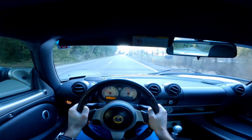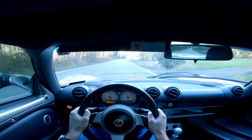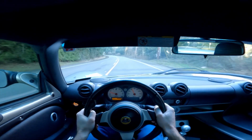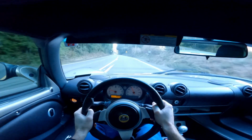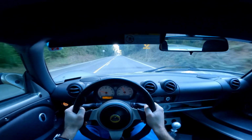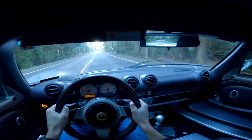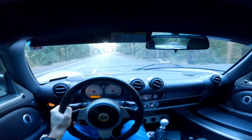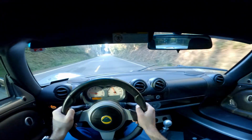I'm going to keep letting it warm up a little bit, maybe like 180 or so before I get on it. Ride's firm, and I'm not sure if that's OEM or if the shocks are a little bit worn. You kind of feel the impacts, but the seats, for being really just an aluminum shell with a basic bit of padding and some vinyl on top, are not that uncomfortable.